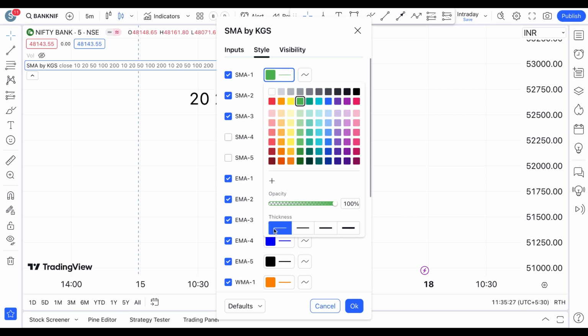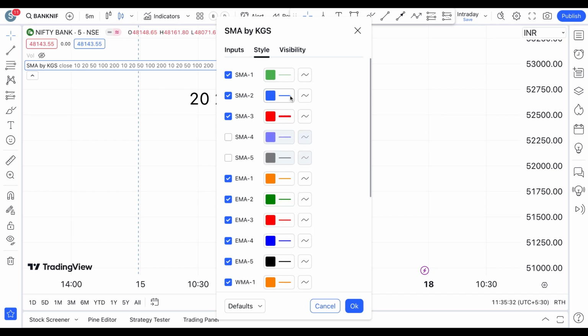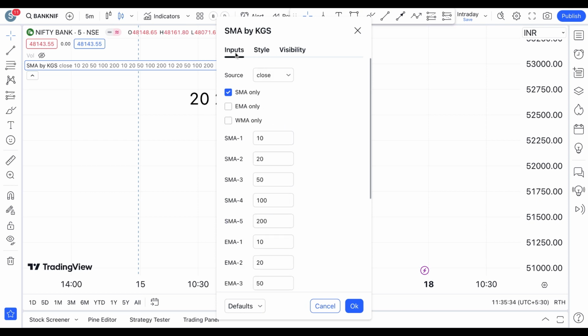Okay, and then let this be the thinnest out of all these three. So now we have three colors selected and three line widths selected. Now go to the inputs. Okay, now give the first one as 9, and your second one as 20, and your third one as 200.